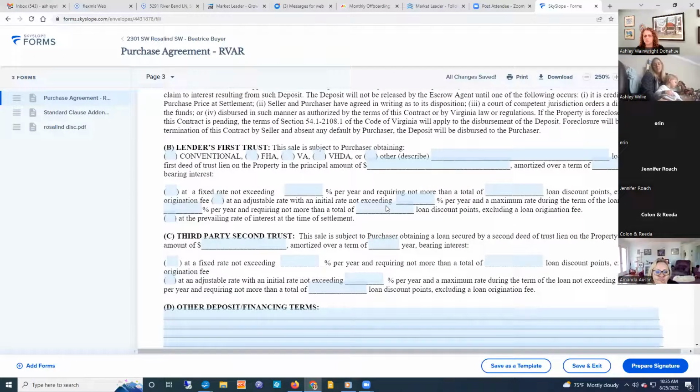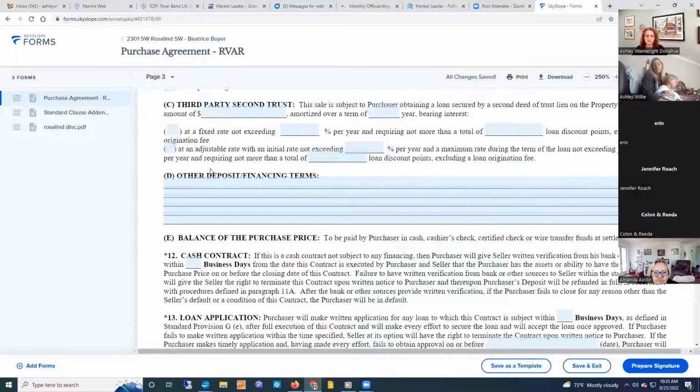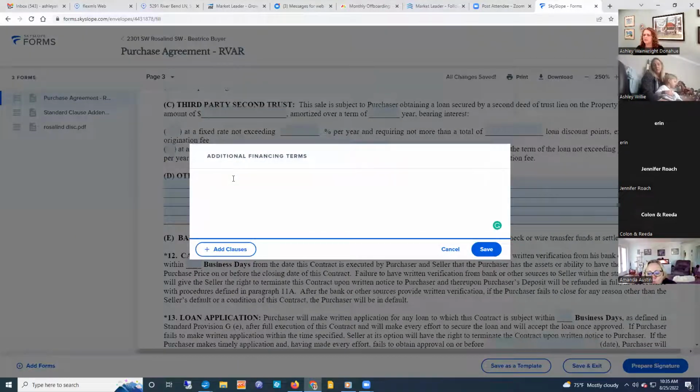I do want to show you one more feature. When you go into any of the text boxes where you can put in additional terms, you can click in there and just type in your additional terms that you wish to put on those lines. So I could say something like, purchaser may change lender, but may not change terms of financing. Whatever it is that I maybe need to put in here, maybe they're asking for closing costs.